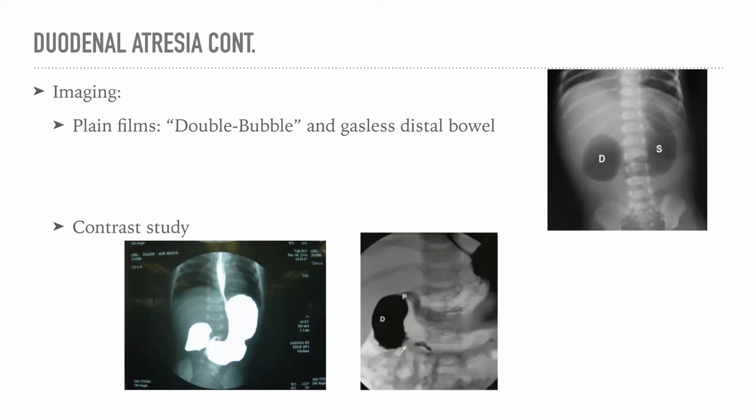With regards to further investigation, if you're still unsure and the signs are quite subtle, especially if the ampulla of Vater is distal to where your obstruction is, you may not get the bilious emesis, and that's in 10% of cases. One can then do an upper GI contrast study as seen there, which will nicely outline where the problem may lie.